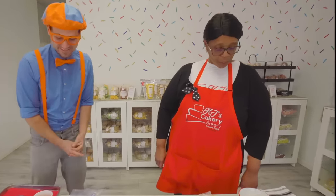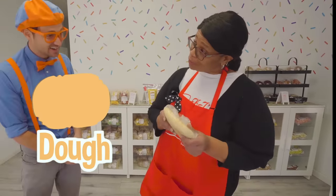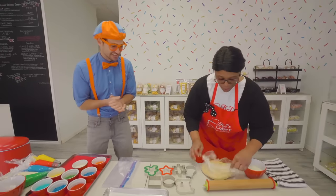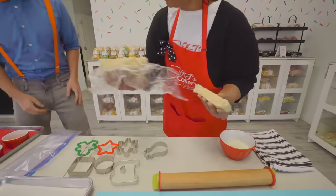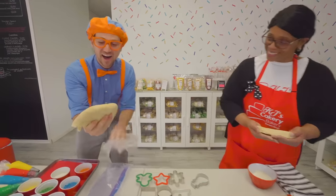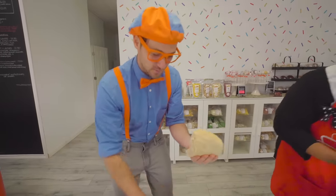So the first thing we're going to do is take our dough, which just came out of the refrigerator. It's a little hard, so we need to knead it so it's soft enough that we can press our cookie cutters into it. I'll take a little piece, and then I'll give you some as well. It's so soft. Okay, so what do we do?